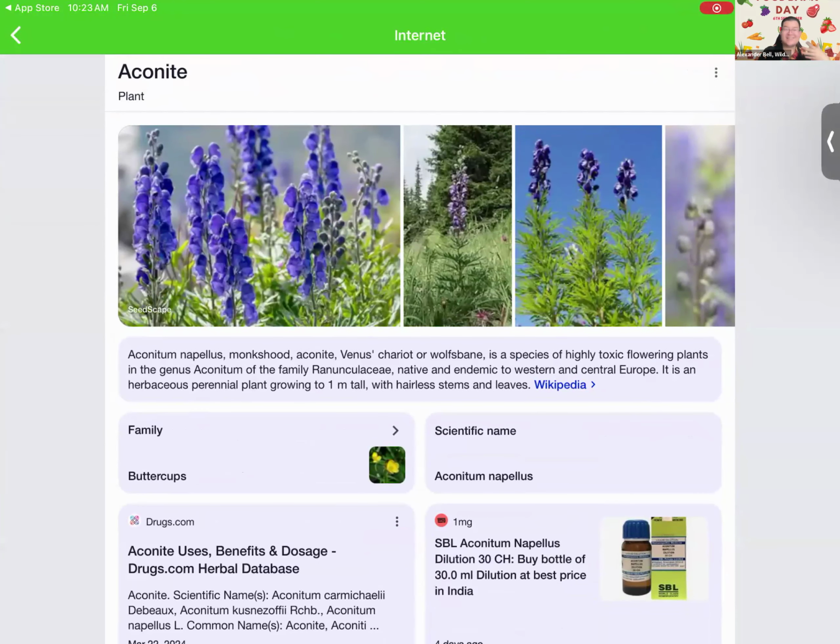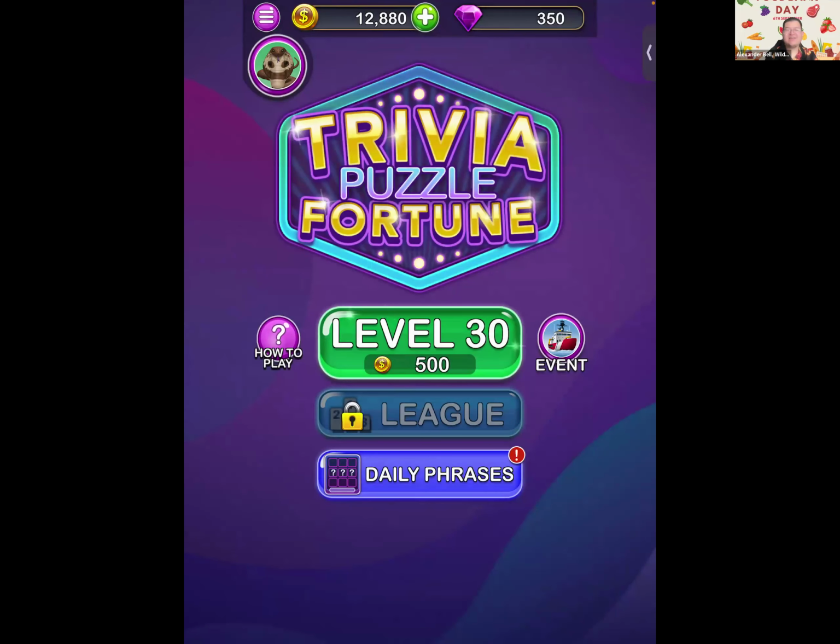But we're gonna go into Trivia Puzzle Fortune. And again, it's kind of like Wheel of Fortune, except you're just playing by yourself. So yeah, free coins. It's basically asking if you want notifications or not. Sure, I'll hit yes, hit allow for notifications. And there you go. Let me pick my daily reward. So there, I got some coins, in-game currency to play, right? So again, just go through, sometimes they may have those prompts, but there you go.